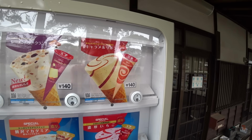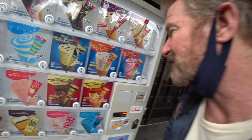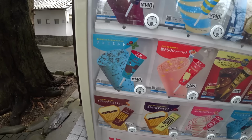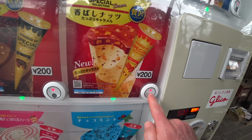Caramel is getting very popular in Japan. Yeah. Caramel. What is that? Raisin butter? Ooh, raisin butter crunch? See, I cannot decide. That's the problem. This is going to take forever. You got a chocolate bar on top of the ice cream. I hate this machine. There's too many choices. All right, already. Okay, I'm going to do this one. The caramel nut crunch something. Yeah, that's the one. Fragrant almond with caramel. Okay, sounds good. Can't go wrong with that.